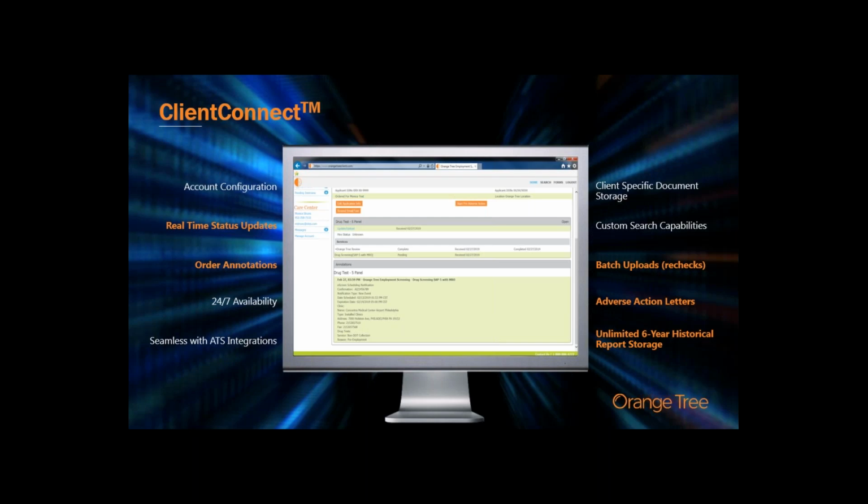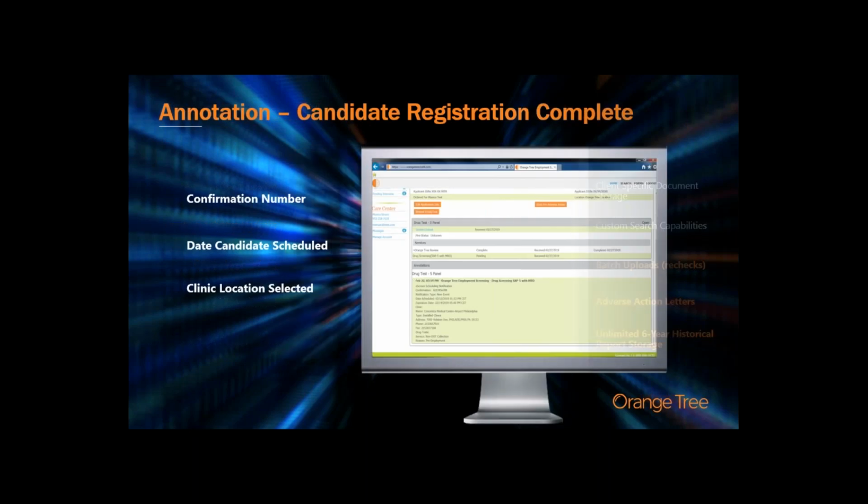You're also able to view annotations or updates on the background screen, such as ETAs for criminal searches and attempts made on verification. Now, by having a front-end drug test integration, you'll also be able to view the progress of a drug test. So let's take a look at what updates you'd be able to view within Client Connect for drug test services.